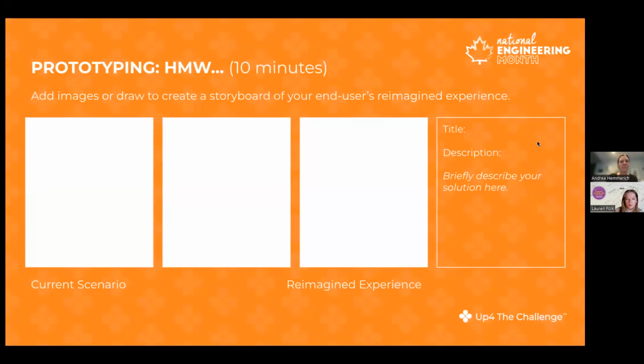Okay. So we're going to start with a really low fidelity prototype. When we go through the cycle, we start with low fidelity prototyping because it makes it really easy to throw away ideas that aren't working, and move on and iterate on those design ideas before investing too much time and effort and becoming too attached to any ideas. A storyboard is a really low fidelity type of prototype that we often use, where we just want to draw or add images to describe the end user's reimagined experience.